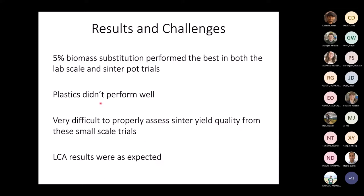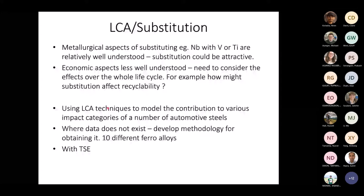One aspect we then looked at was this idea of substitution, of substituting one element with another. I guess that is relatively well understood, but maybe the economic and the environmental aspects of substitution are slightly less well understood. So in this particular PhD, again working with Tata Steel, we looked at different LCA techniques to look at the contribution to various environmental impact categories of a number of advanced high-strength automotive steels.